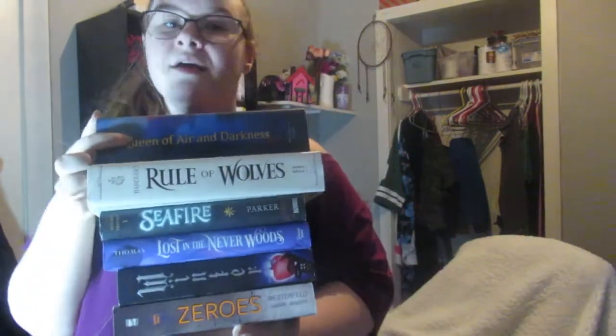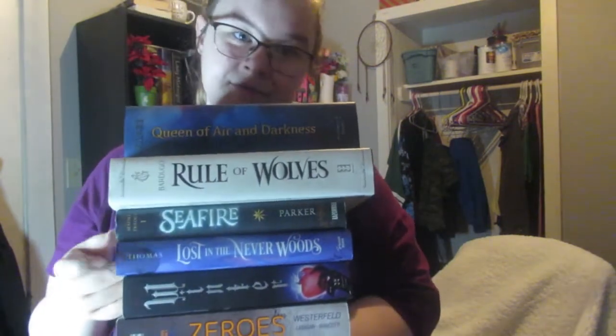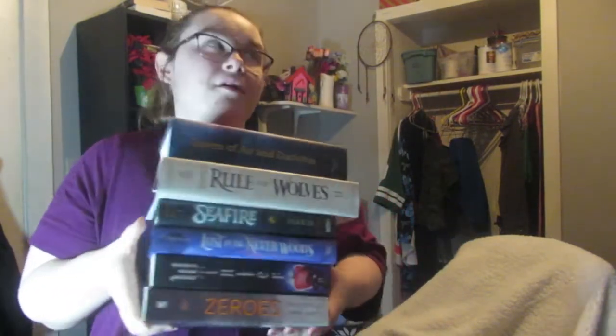Meet Cute Diary by Emery Lee, Nexus by Scott Westerfeld, Margo Lanagan, and Deborah Biancotti, One Last Stop by Casey McQuiston, Persuasion of Deceit by, it says Tony Wall, but the author's name has been switched to Antonio Kane, I think, is the author's new pen name. Queen of Shadows by Cassandra Clare. Rule of Wolves by Leigh Bardugo. Sea Fire by Natalie C. Parker. Lost in the Neverwoods by Aiden Thomas. The T being the T. Winter by Marissa Meyer. Zeros by Scott Westerfeld, Margo Lanagan, and Deborah Biancotti.